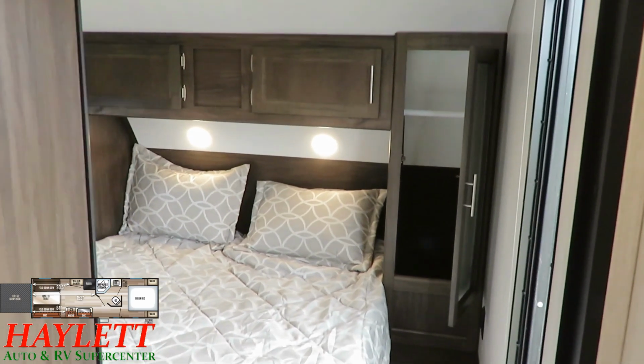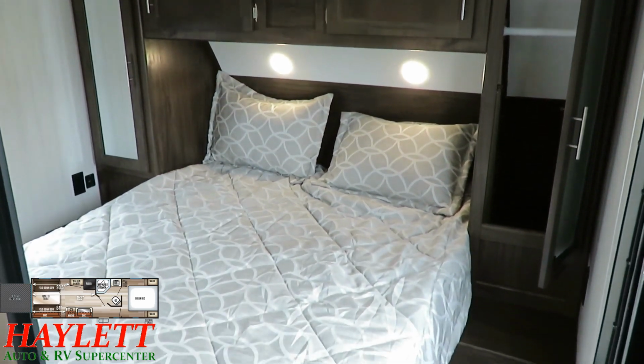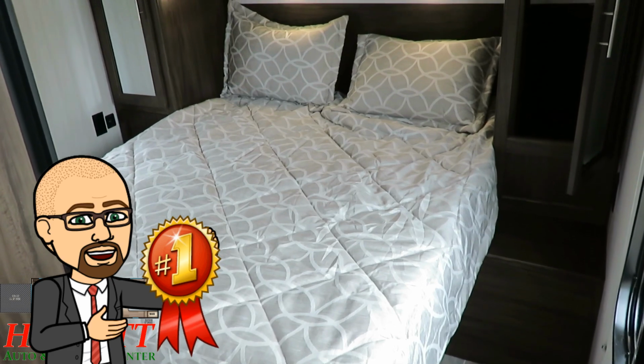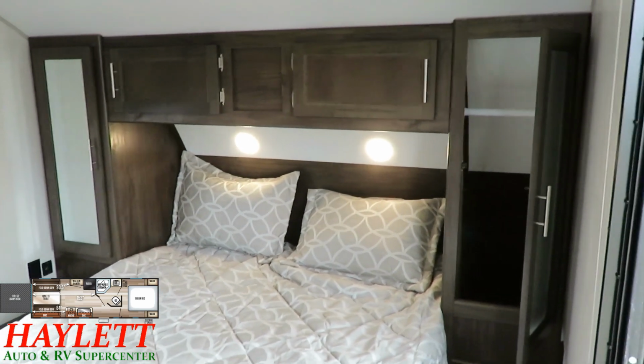And there's 100 reasons why Cherokee is and has been the most successful thing at Forest River now. The Cherokee family is the single top selling thing from all of Forest River. They're the number two selling trailer overall in the market and growing like weeds. It's just incredible. So the bedroom up here, it's small.